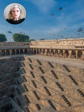Now we're off to Abhanari, India. I'm not sure I'm pronouncing that correctly. The Chand Baori. It's a step well. Look at all those steps.